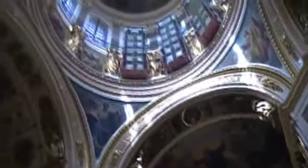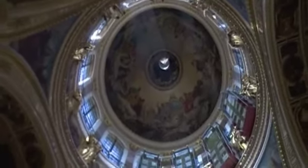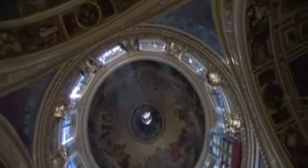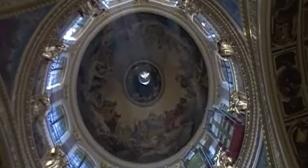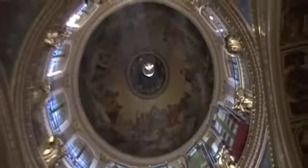Here we're approaching the front, and you can see the main iconostasis actually takes up the entire front of the church. And if you look up right here, as I direct your attention above, you can see the main dome of the cathedral. And right in the center of this dome, we'll zoom in closer, you can see a dove. And the dove represents the Holy Spirit.